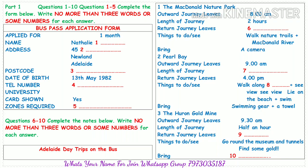Then there's the Pearl Bay trip. The bus leaves at 9 a.m. and goes up the coast to Pearl Bay. How far is that? It's an hour away. Once there, you can walk along the cliffs up to Rocky Point, which has a famous view up the coast. Or you can just lie on the beach and swim. Don't forget to take your swimming gear and a towel. The water's pretty safe there, and there are always lifeguards. The bus arrives back in Adelaide at 5 p.m.